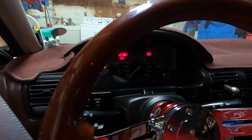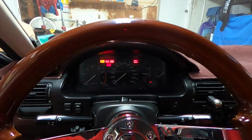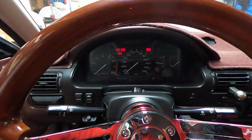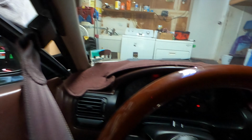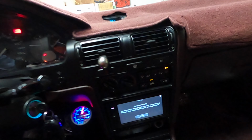I'm about to start up the CB7, which I haven't done in a while, so I just thought I'd record it. The H-swap hasn't been getting any love, but eventually I'm going to start her up. This motherfucker had no battery and it went. One crank, start. Oh yeah, I don't know if you guys have seen, but new dash bezel.